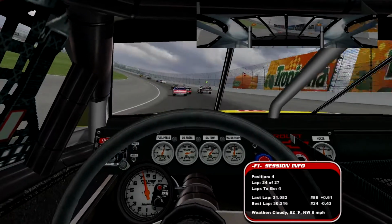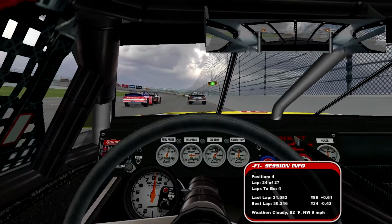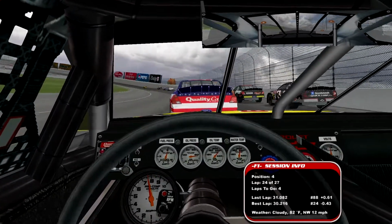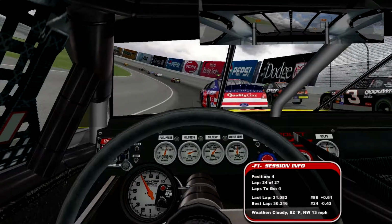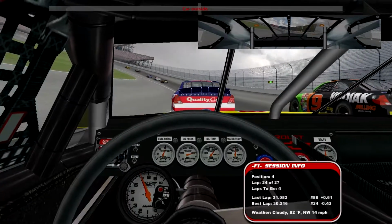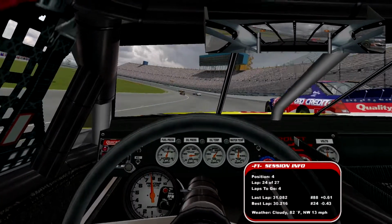And wow, Dale and Dale are being clogged up. So Jarrett is being held up by the 71 of Dave Marcus. Earnhardt held up by the 9 of Stacy Compton. Jeez, I wanted to go in, but that would have been the end of our race had we just drove in. Let's see if we can get under Jarrett here, keep him pinned behind.